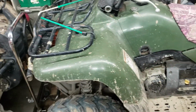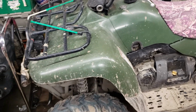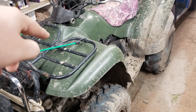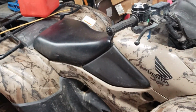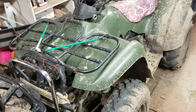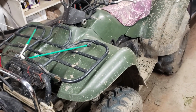This one, however, is belt drive CVT. It gets on that sand a whole lot better than this Honda does. I mean, it's a lot lighter too, but I think this one weighs right about 500 pounds, and this one's probably in the 700 pound range. Granted, this one's a bigger engine, but it's more low-end torque. This one has good torque, it has good power, and it's always in the power band because it's a CVT.